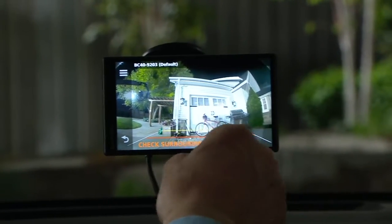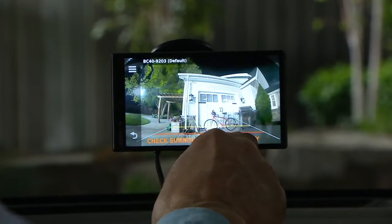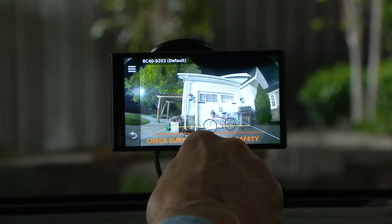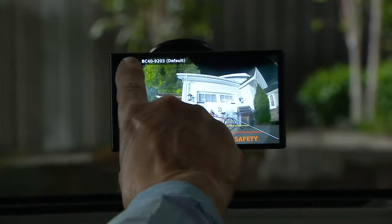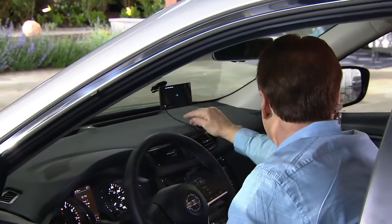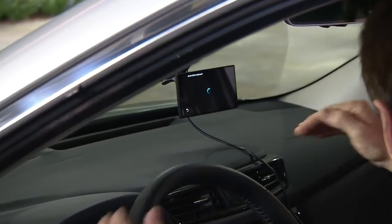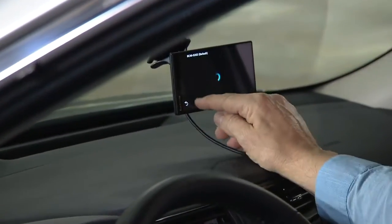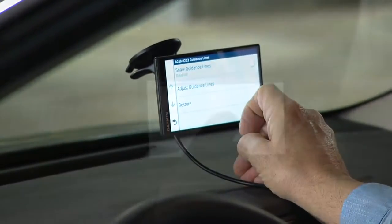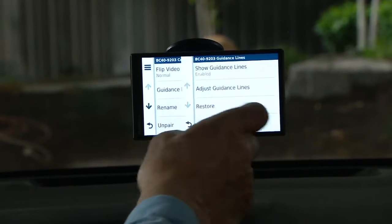Does it give any kind of signal or anything, Bob, or is it picture only? Picture only, but I will say this. You see there are guidelines on here. I don't know if they're really obvious. If you've seen backup cameras before, you have guidelines. You can adjust those guidelines to match the width of your car, driveway, and the angle and all that stuff, and you can actually say show those guidelines or get rid of them, and away you go.